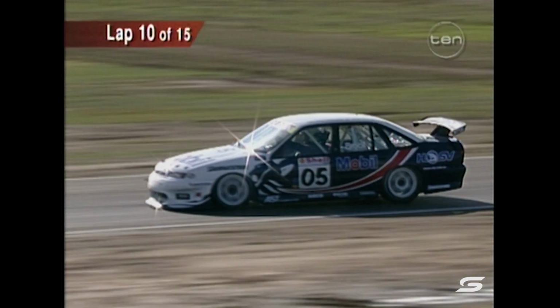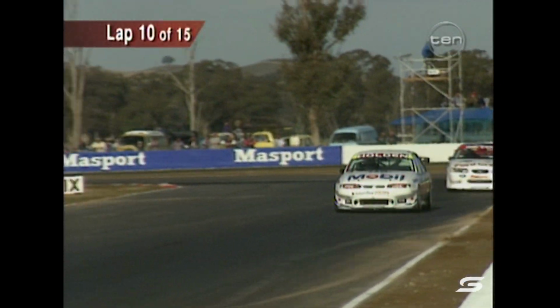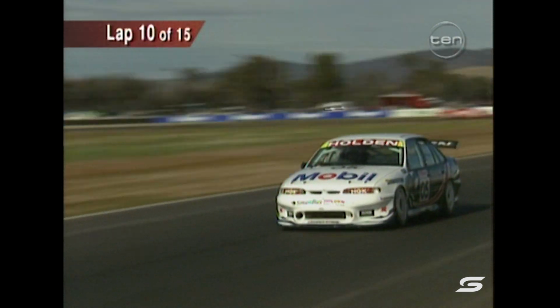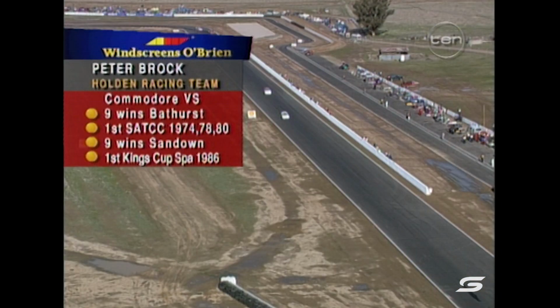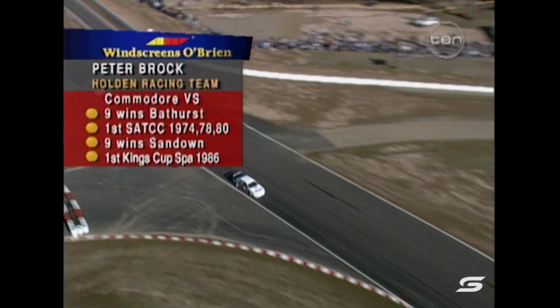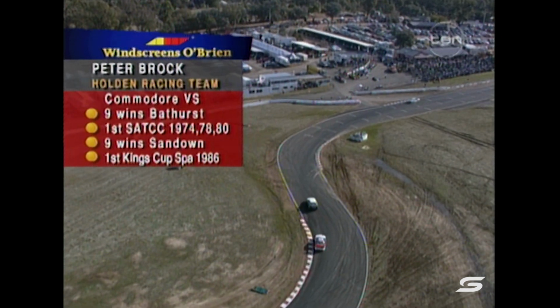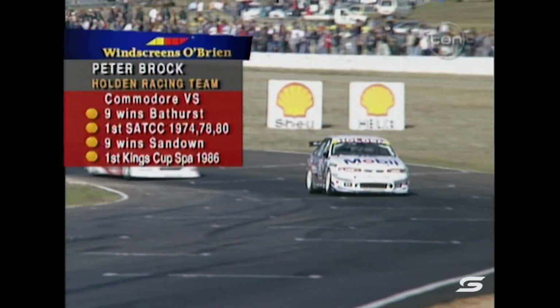Working it round, Peter Brock. Some valuable points to be grabbed here. I was telling you earlier on, he sits 7th in the championship, only 4 points adrift. And here's the Windscreens O'Brien profile. 9 times Bathurst and Sandown winner.